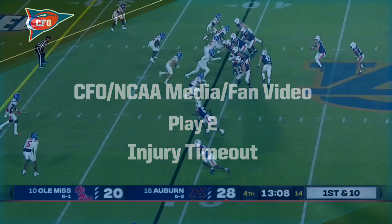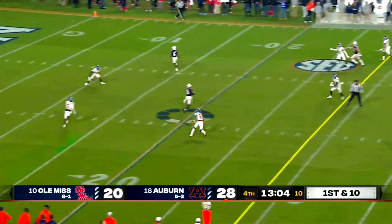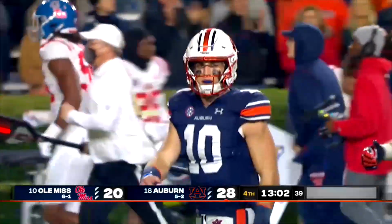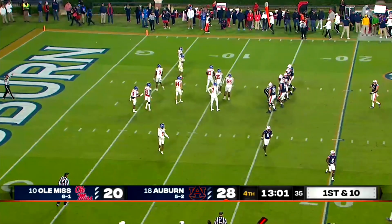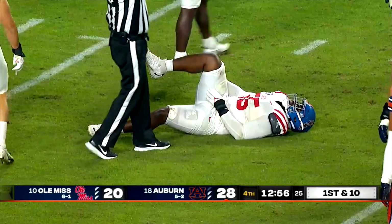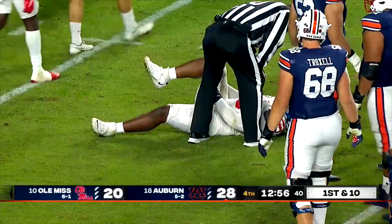Play 2, the offense is going to complete a pass deep over the middle for a big gain, and we're going to see the receiver is going to slip down well into the red zone. Now, the offense is immediately hustling to the line, not substituting, and we're going to see number 55 of the defense, really the whole defense is hustling to try to get back in position, and then we're going to see number 55, he goes down injured, and the umpire is going to stop the clock for an injury timeout.